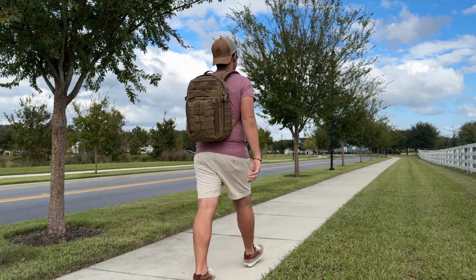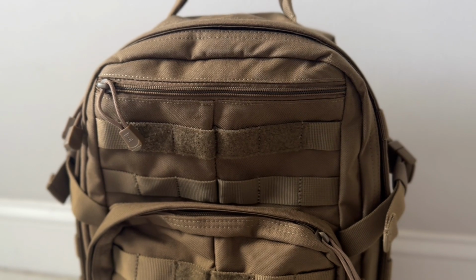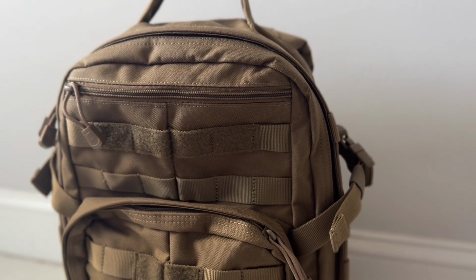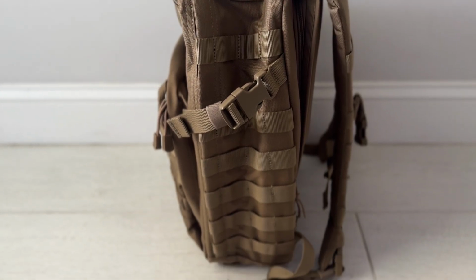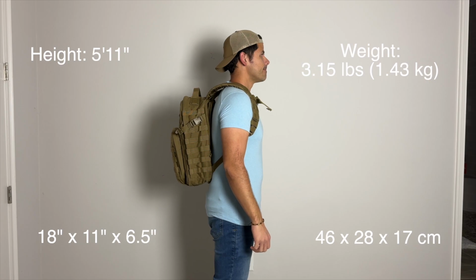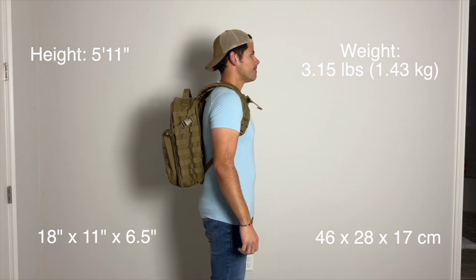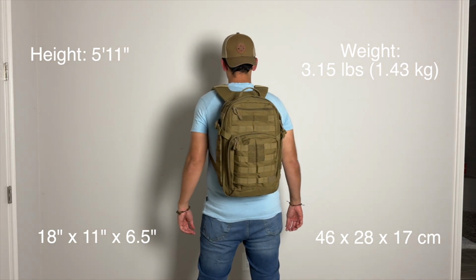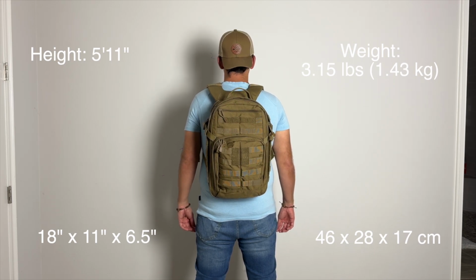And then you have a very rugged 1050D nylon exterior, YKK zippers, really great buckles all throughout. So it's just a very reliably built bag. And then it comes in at about 24 liters, which is a really great daily bag size. It's able to hold all the items that I normally like to carry with me and still has a little bit of leftover space. Now the Rush series does have a couple of different sizes. I haven't had a chance to use any of the larger versions, but this right here is the sweet spot for me as my all-purpose EDC bag.